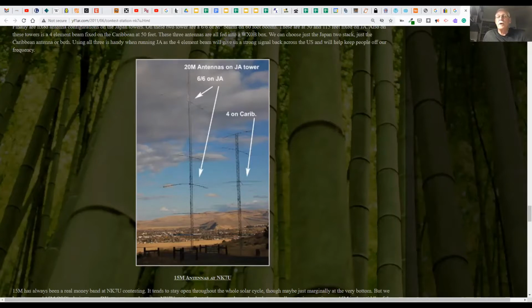We used that for 2 reasons. One, to work any multipliers in South America and the Caribbean, but also to keep the rest of the U.S. off our frequency. And so it was just loud enough that people knew we were there.